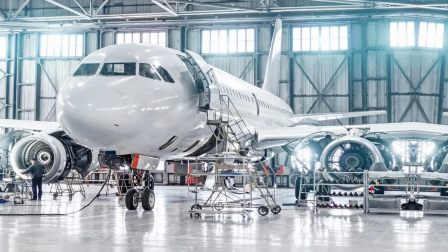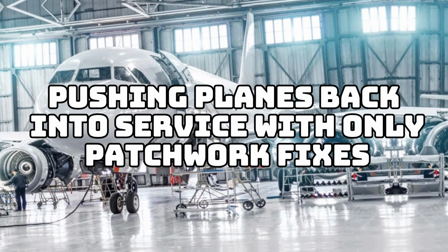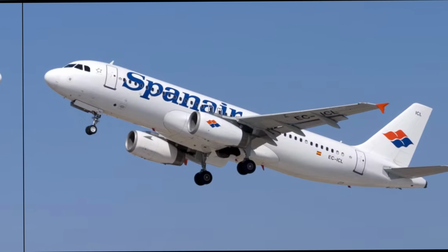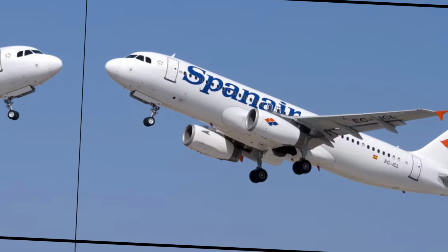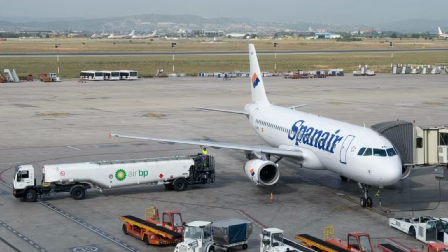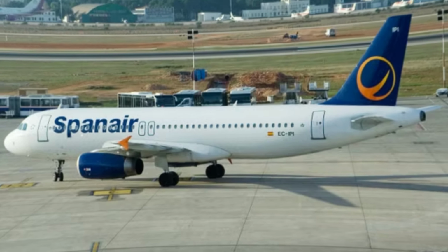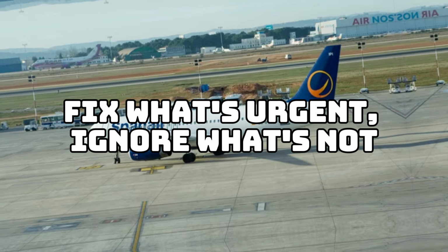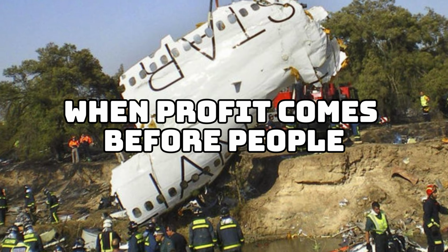It turned out that Spanair had a history of skimping on maintenance, pushing planes back into service with only patchwork fixes. In the weeks leading up to the crash, this MD-82 had been sending alerts for a variety of small issues, signs that the plane was practically begging for attention. But with limited resources and an urgent need to keep flights running on schedule, Spanair had routinely chosen speed over safety. One former employee later shared that Spanair's maintenance culture was essentially, fix what's urgent, ignore what's not. It's a chilling reminder of what happens when profit comes before people.